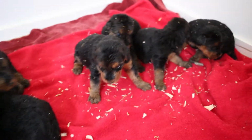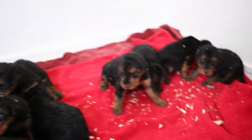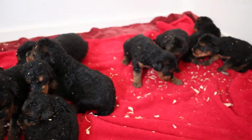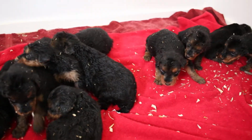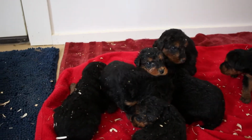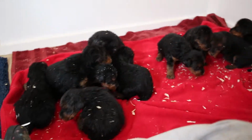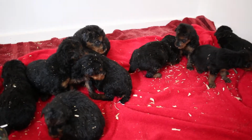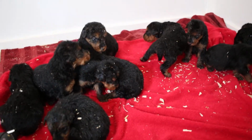Okay, these are Stella and Spartacus's 10 puppies. They just turned 3 weeks old on Saturday. They're doing super good. There's the 4 females and the 6 males. We still have puppies available. They are right now a little bit wet looking, and that's because I wasn't thinking.